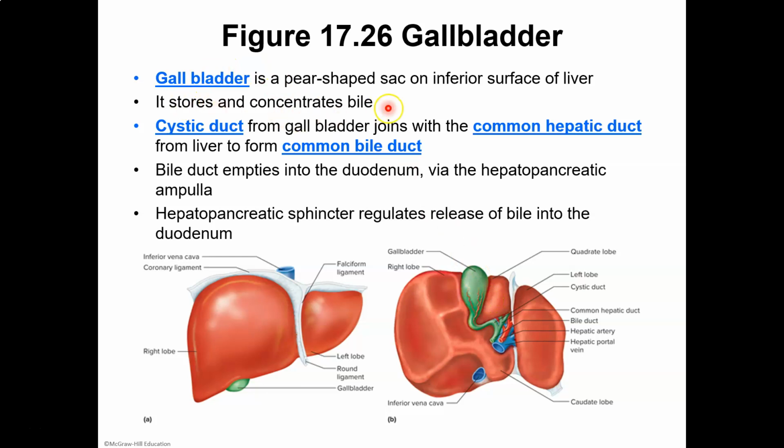Now, all of this bile ends up in the gallbladder. It travels to the gallbladder through a duct. The duct leading to the gallbladder is called the cystic duct. All of the bile from all of the lobes of the liver that combine together into one duct is called the common hepatic duct. And this is the common hepatic duct in here. That sends all of its bile to the gallbladder, where it is stored. It has to travel there through the cystic duct.